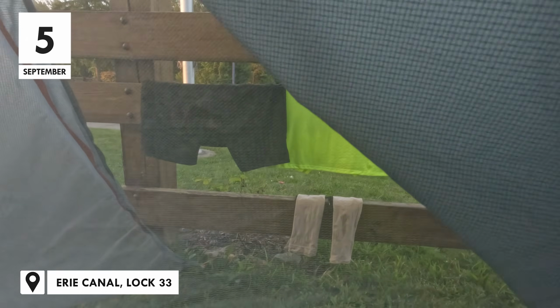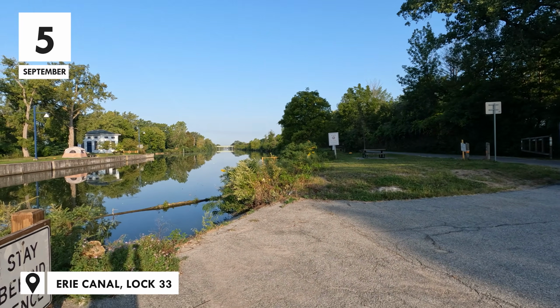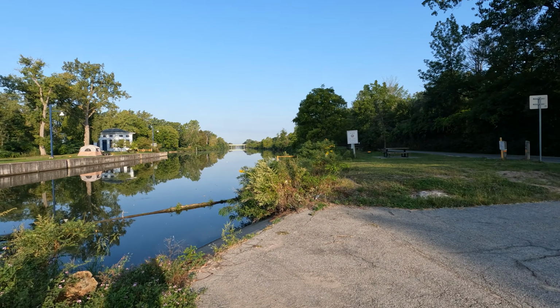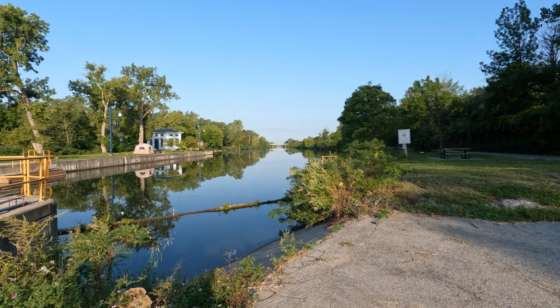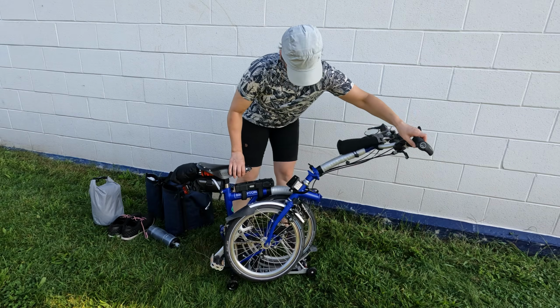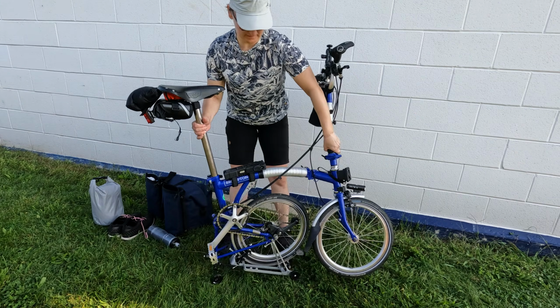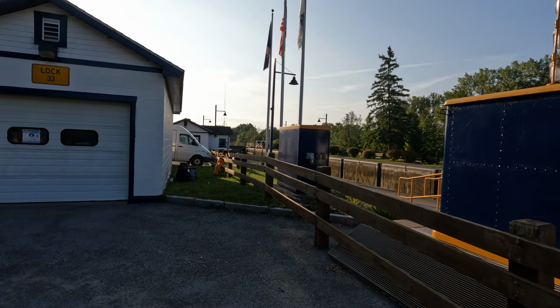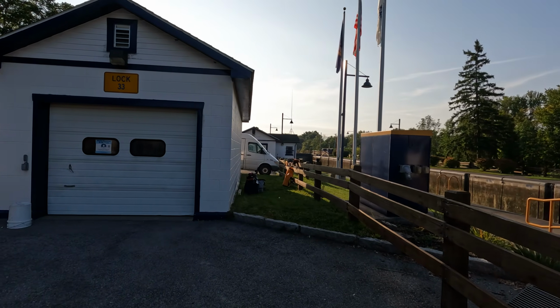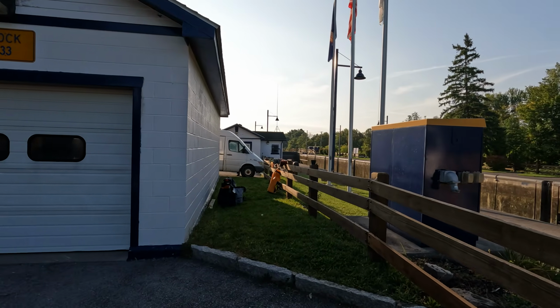Good morning from Lock 33 along the Erie Canal. It is a beautiful Tuesday morning. It's going to be a hot day again today. I broke down camp already. I'm having breakfast, drying my tent. There was a lot of humidity this morning. The lockmaster allowed me access to this building to clean up, as he said, I must have looked very rough.